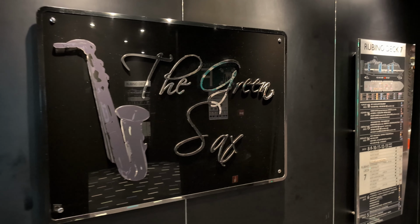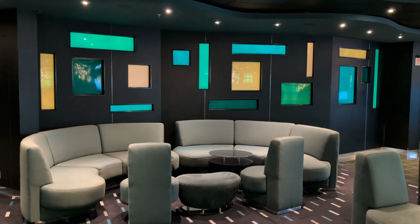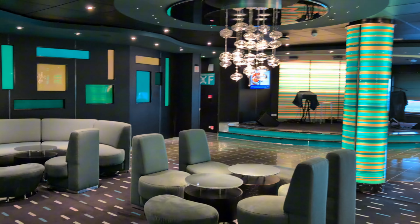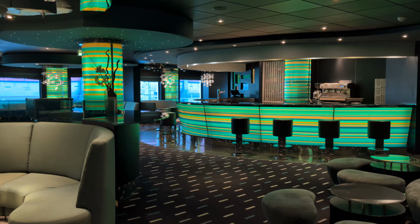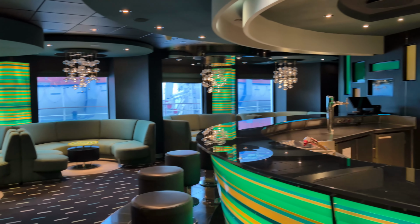Moving back, we have the Green Sax bar. You have to be careful saying that. This bar looks nice, but we didn't get to spend much time in here because it was often full. They did some of the quizzes in here during the day and it'd be really popular, and they did have some live music in the evenings as well. But yeah, unfortunately it was very busy, so we didn't get a chance to stay in here very much.